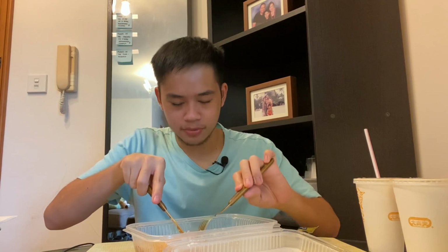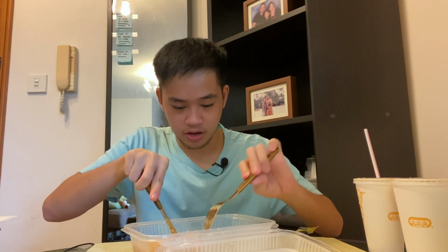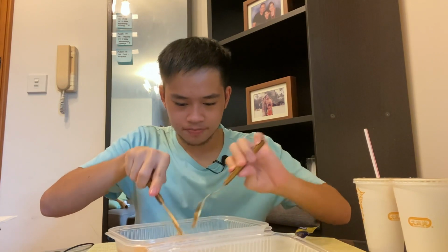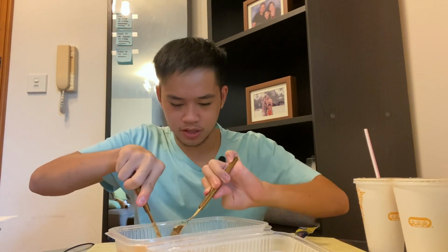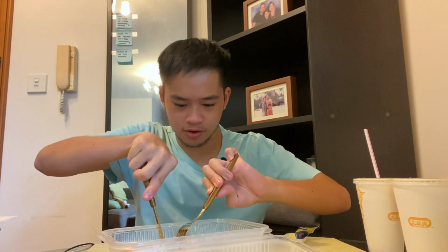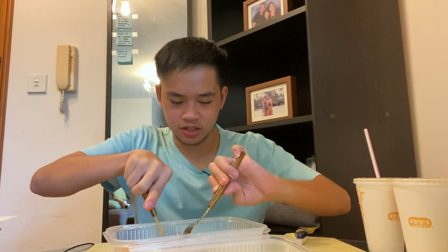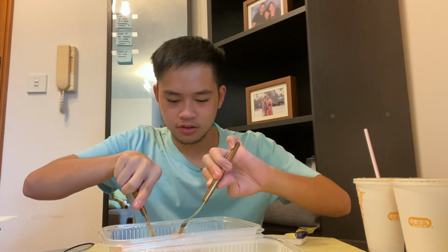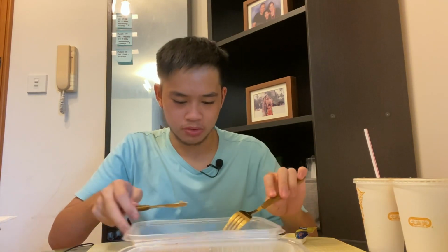Overall, very nice combination. Just balances the sweetness out. Different kinds of sweetness, and then a bit of saltiness from the butter. And there's a bit of crunch in the peanut butter. So I really do love Hong Kong French toast. It's a very nice dish in my opinion. Very nice afternoon snack. Very classic, very homey. So that's going to be it for afternoon snack, guys.